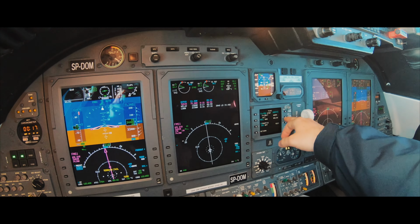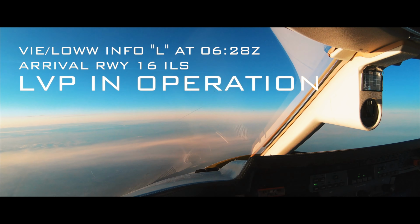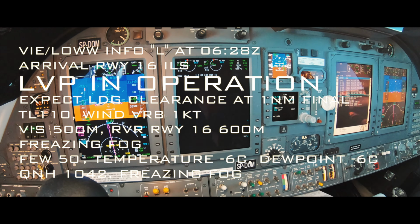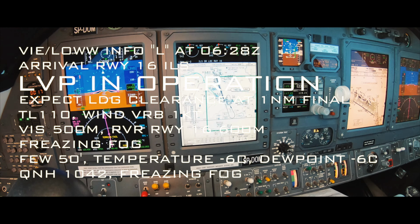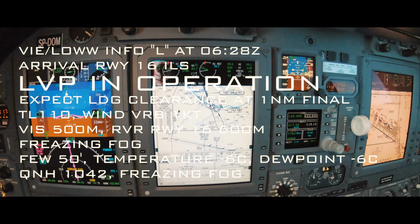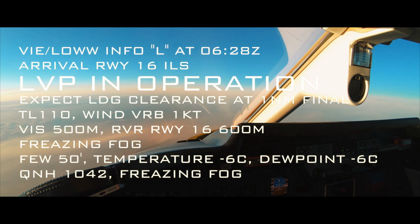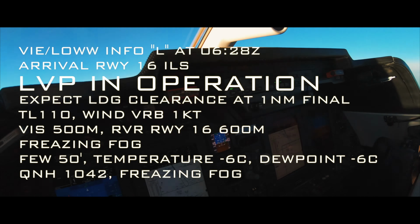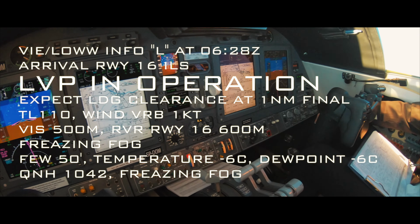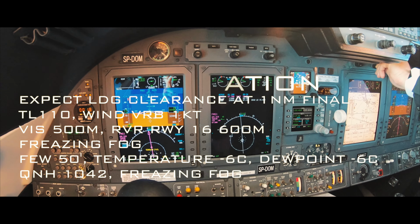This is Wien Schwechat, arrival information Lima at 0628, arrival runway 16 ILS, low visibility procedure in operation, expect landing clearance at 1 nautical mile final, transition level 110, wind touchdown zone variable 1 knot, visibility touchdown zone 500 meters, RVR runway 16 touchdown zone 600 meters, weather freezing fog, clouds few 50 feet, temperature minus 6, dew point minus 6, QNH 1042, freezing fog patches around runway 16, estimated surface friction good, taxiway wet, contamination 100%, apron wet, dampness due to chemicals, ice patches on taxiway and apron, runway, taxiway and apron chemically treated.